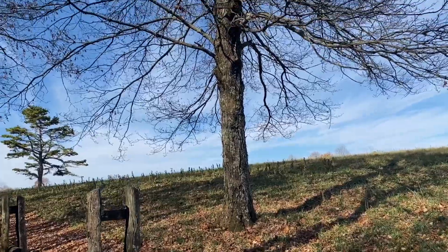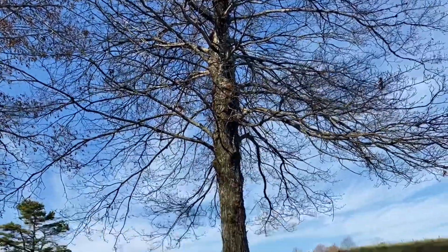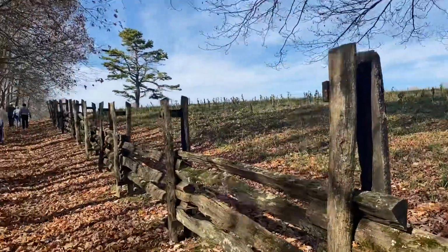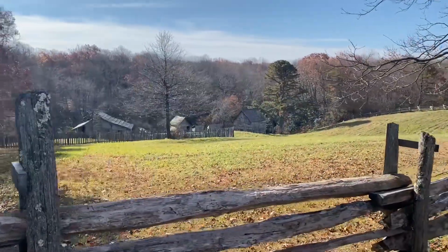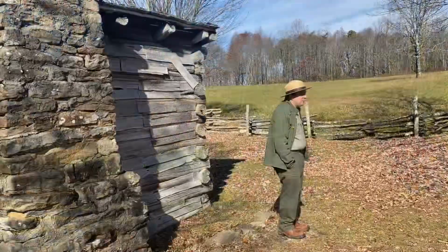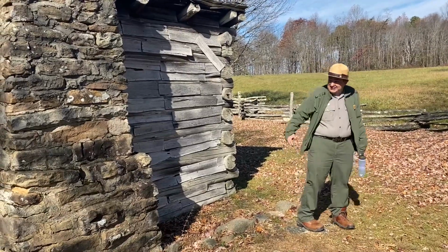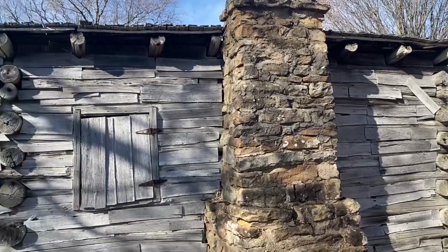So the Park Service guide said this is a hybrid chestnut tree that they're trying to reintroduce, and pretty cool. Continuing on the tour. Behind, the Park Service got the property, so they just happened to work out that way. And this is an example of one of the structures. It's Floyd Gibbons' workshop.